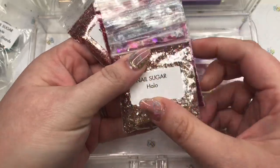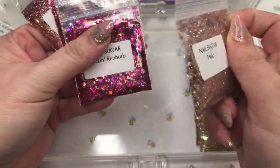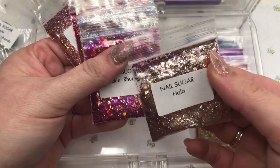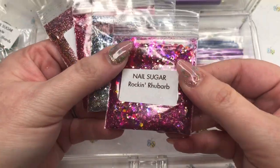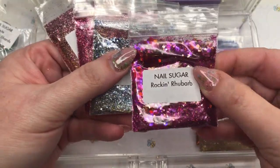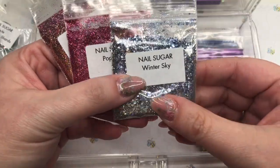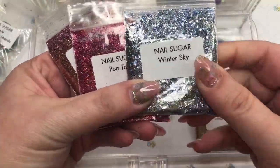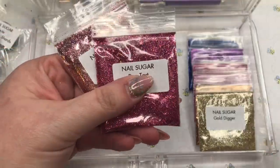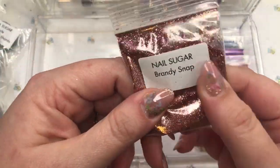Along with, you have Halo, which isn't even on the website, it's limited edition, this one. Along with these here ones here aren't actually on the website. This is Rockin' Rhubarb. These were limited edition from our advent. Winter Sky, which is beautiful. Pop Tart and Brandy Snap.